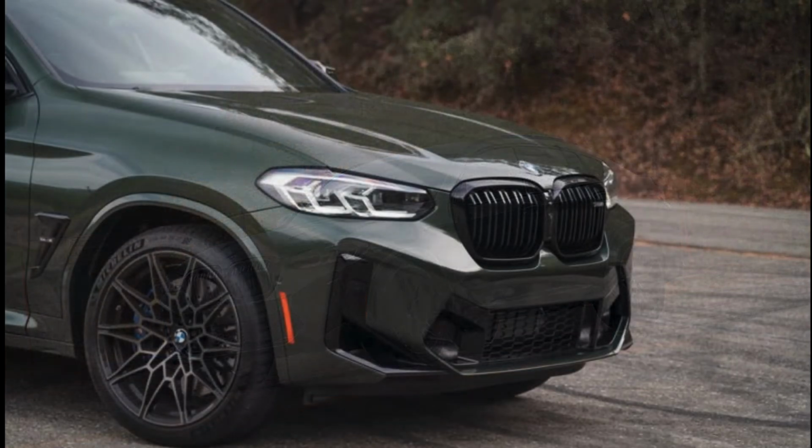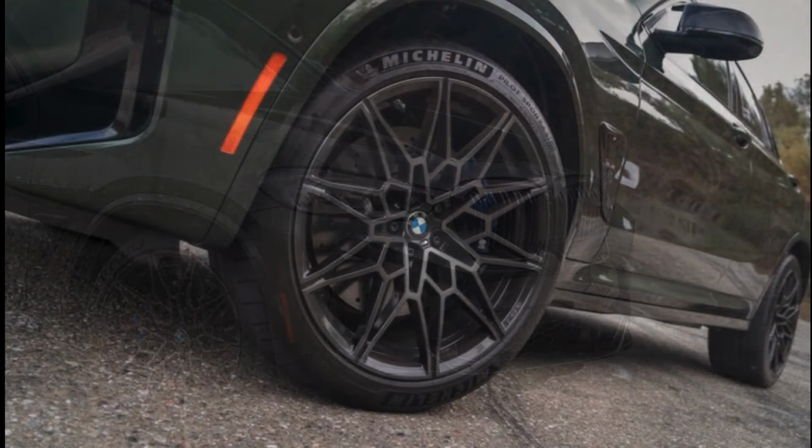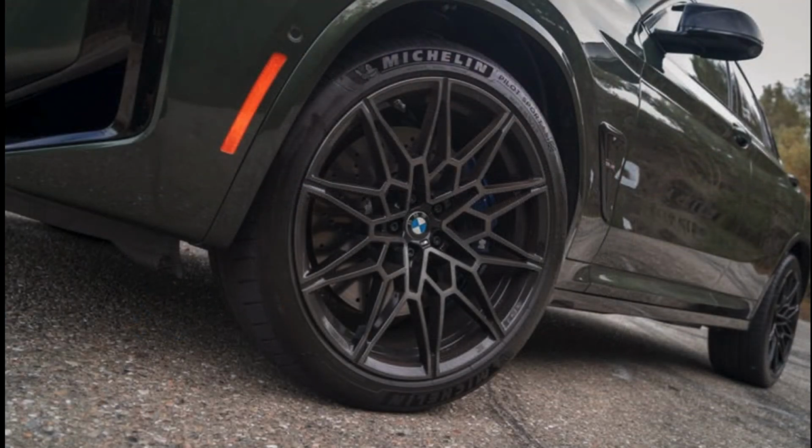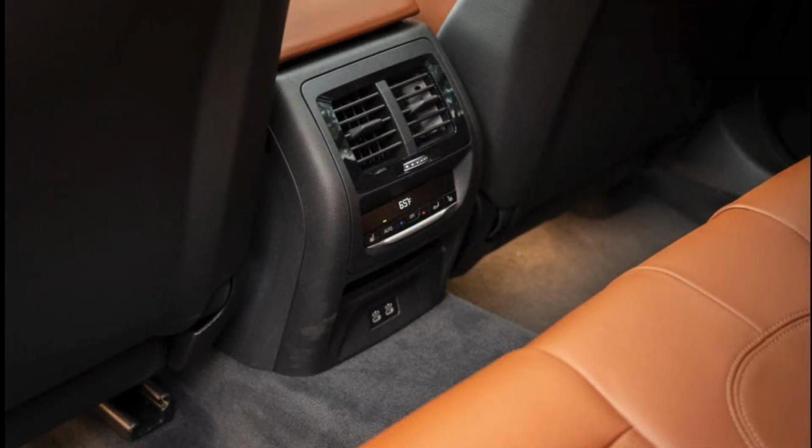Price and competition. The 2022 BMW X4 M starts at $74,395 including the requisite $995 destination charge. Loaded up with the competition, executive and M drivers package upgrades, as well as $4,500 for BMW individual malachite green metallic paint and Tartufo extended merino leather interior, my example has a $90,645 price tag.